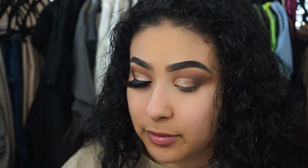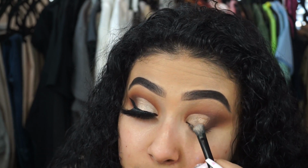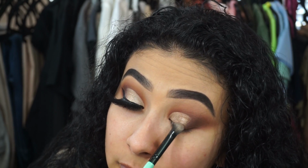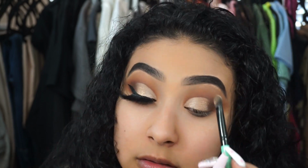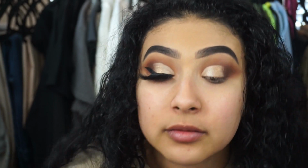And then on the other side, I'm going to go into the Truth, which is like a bronze color. Again, it's not so bronze, but it does give a little bit of color. Just like that. And then I'm going to go in one last time with Unveiled. And then I kind of just mix the two together.